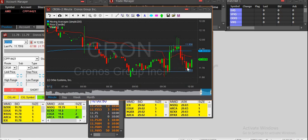What I would like to see CRON do, I keep wanting to call it Cron, but it's called Kronos. I think that's how you pronounce it, but I want to call it Cron. I name all the stocks by their ticker symbol. I feel like an idiot because I call them Cron, and it's really Kronos, I guess, but it's whatever. Anyhow, looks like we've bottomed out.